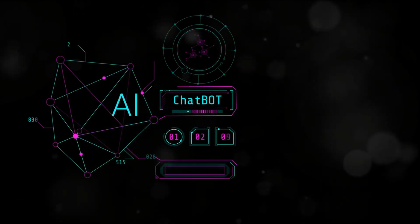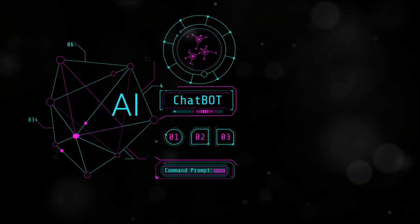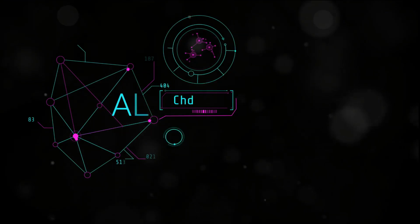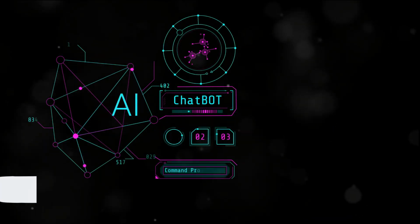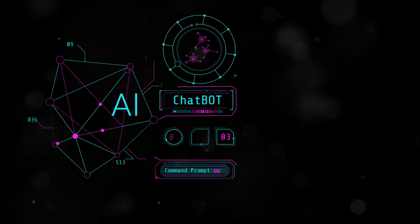Analytical thinking is another vital skill. Prompt engineers must be able to analyze the responses generated by AI, assess their quality, and figure out how to improve them. Last but not least, a solid foundation in AI and machine learning concepts is essential. Understanding how AI models are trained and how they generate responses is crucial for this role. With these skills, a prompt engineer can truly make a difference in the AI world.